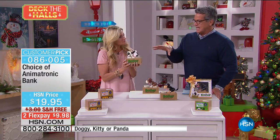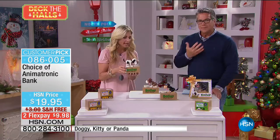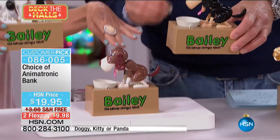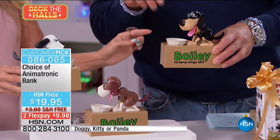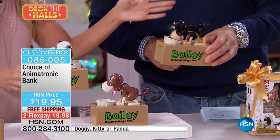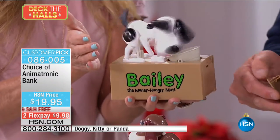Let's go through our choices again. So we have three different dog colors. So we have the black and white. We have the sand, which looks like he's black, but that's sand. And then we have the brown. And look how sweet they're made. They're beautiful faces, googly eyes, that great big tongue, beautiful body. He really looks like that. This guy, especially in my hand, looks like that iconic beagle that we all have loved forever.